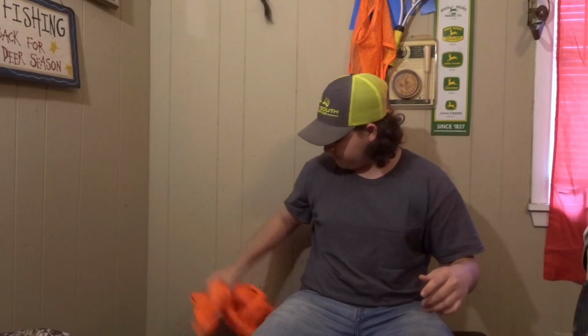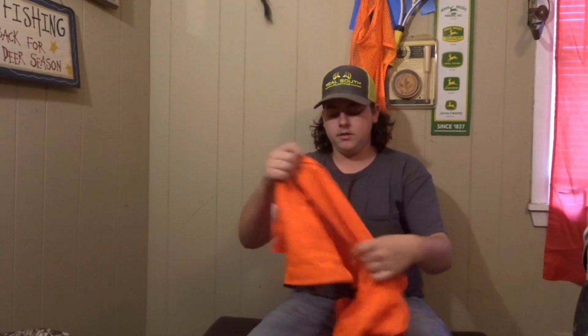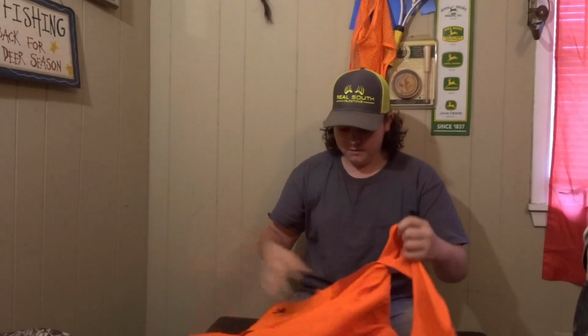And then I normally don't wear an orange vest, that's just hunting around the house. But if I go off somewhere, I'll wear an orange vest. I'll just throw it in my bag and wear it. So it's a Browning orange vest, anything orange really, that'll work.